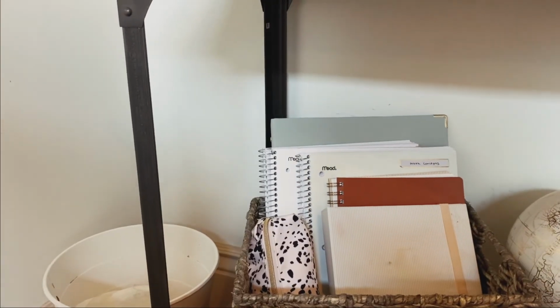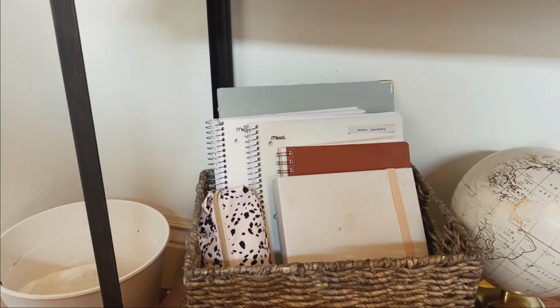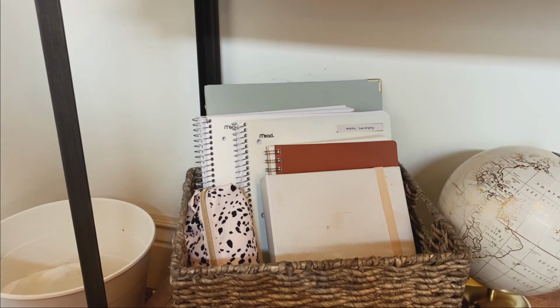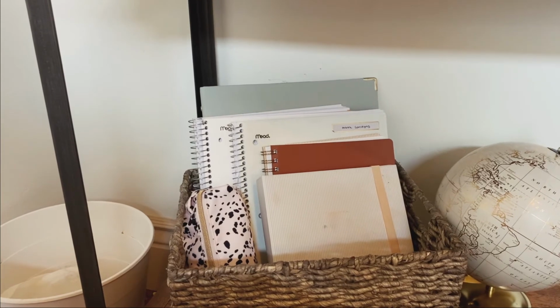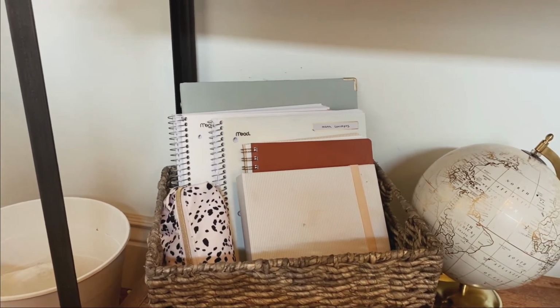So on the bottom, I just have a trash can over there, and then a basket just filled with some notebooks, my agenda planner. Really gotta clean that because it's really gross. It has a lot of marks on it. And then just a little pencil case that I think is really cute.